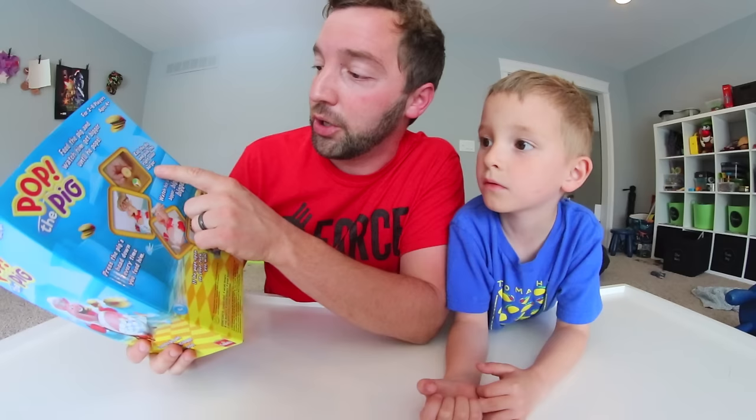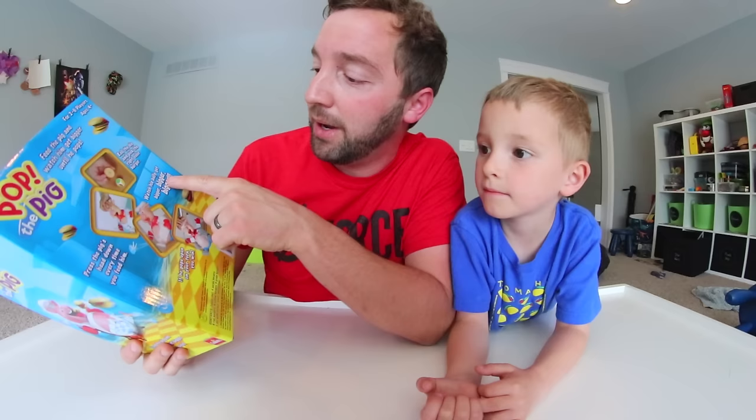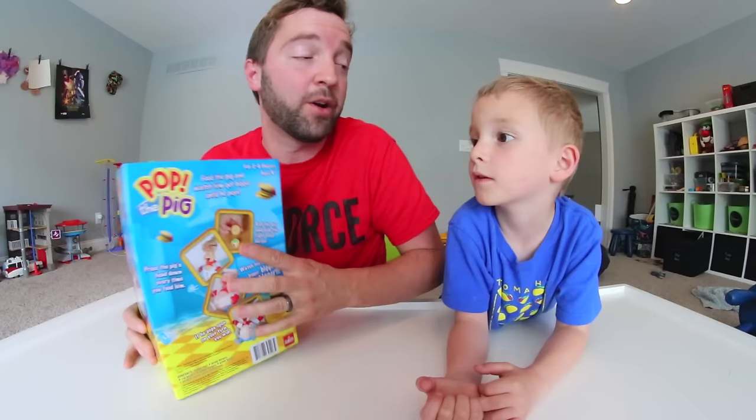It says roll the die and pick the right color burger. Press the pig's head down every time you feed him. Watch his belly get bigger and bigger. If he pops open on your turn, you win. I thought, just by looking at it, that if he popped open, you lose. But if you pop his shirt open because his belly gets so big, you win. That's how you win the game.